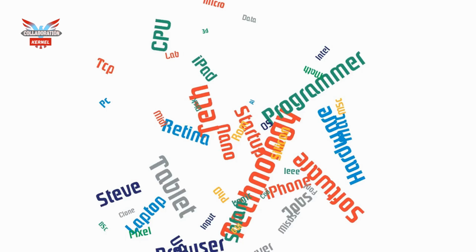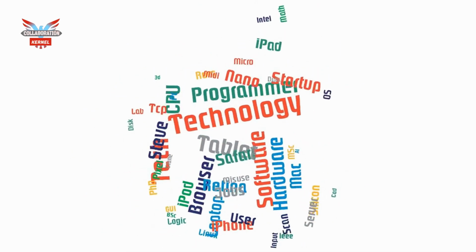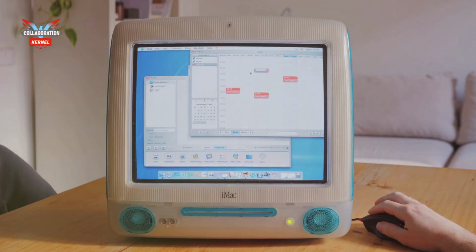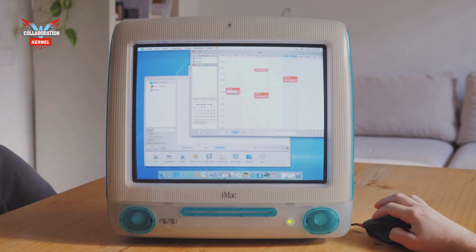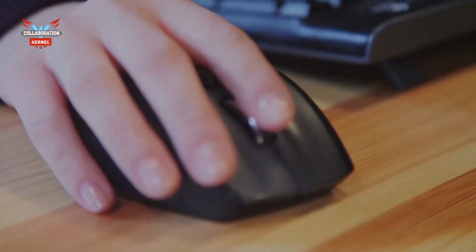Another key figure was Steve Jobs, the co-founder of Apple. Jobs saw the potential of the mouse to make computers more user-friendly and incorporated it into the first Macintosh computer, released in 1984. This move helped popularize the mouse and bring it to the mass market.